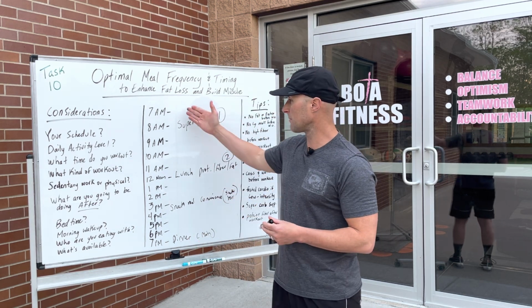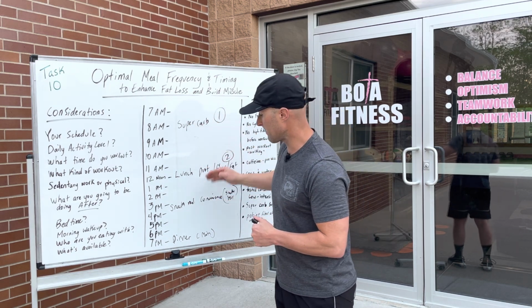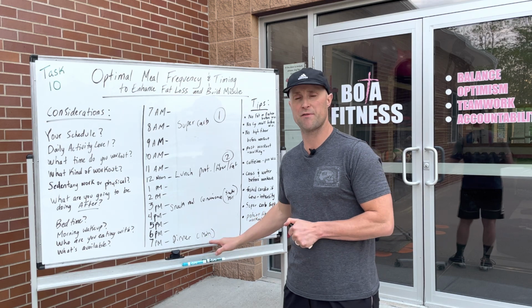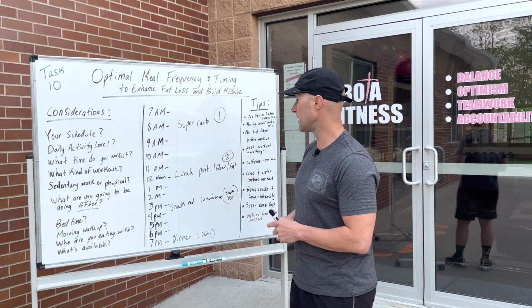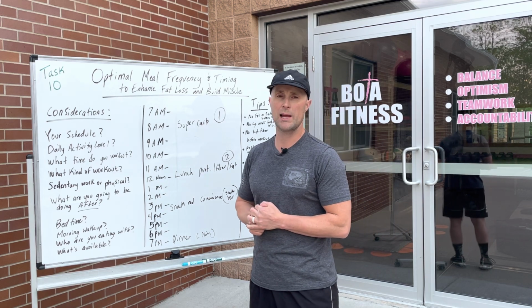And again, depending on what time you get up in the morning, how active you are, and how many calories you're having per meal, you may possibly even have a 5th meal added in here. But usually 3 to 4 meals is going to be a sweet spot for many people to aim for each day.